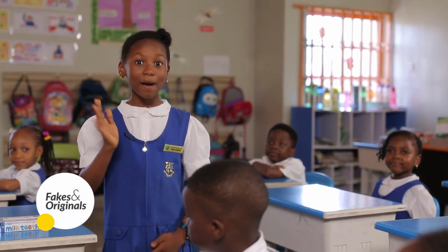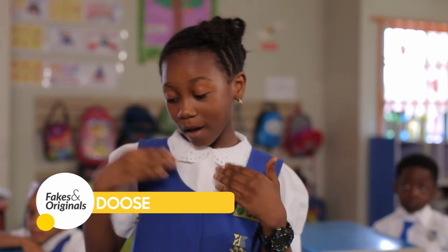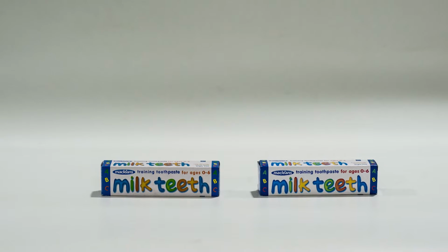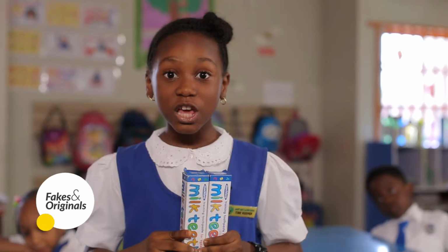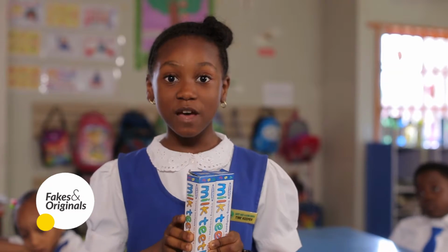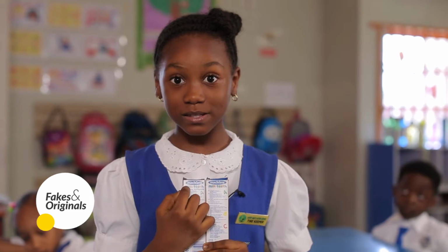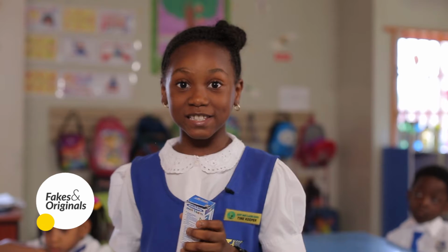Hello everyone, my name is Atim Dosi. I'm from Primary 4. I'm here to show you the difference between the McLean's Milk Teeth Toothpaste Mint Flavor, the fake from the original. First, the packets. If you look closely, you can notice that the original has written on it, training toothpaste, and the fake does not. Let's take a look inside.